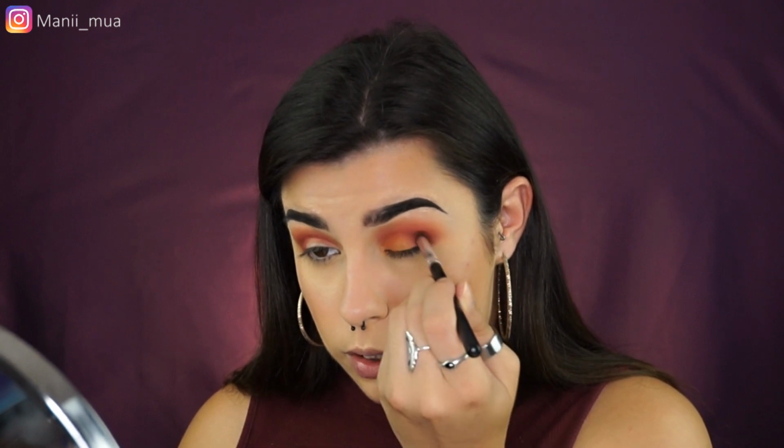So I'm just gonna put that in where the skin had no pigment left on it, and I'm gonna go back in with the red and just blend those two together. So that's the orange on both sides. Again, I like it. I wish it was a little bit more pigmented. It seems like you have to build it in order to get the colour that you want.